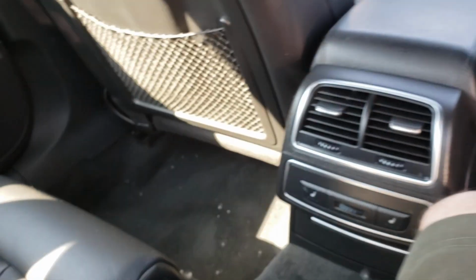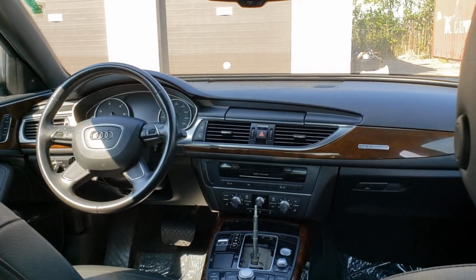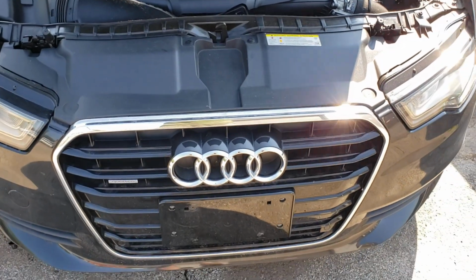The back seats are kind of harsh. I don't know. They're putting different padding or just less of it. The front seats are okay. Yeah, I think an Audi A6 is also a good one.